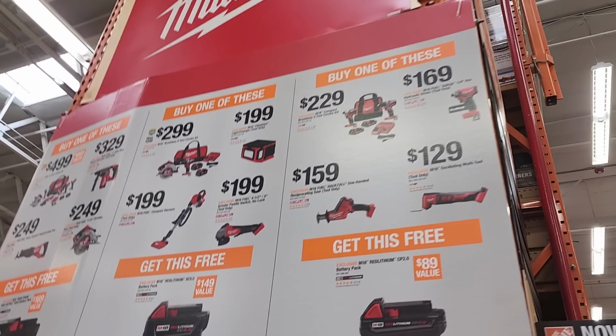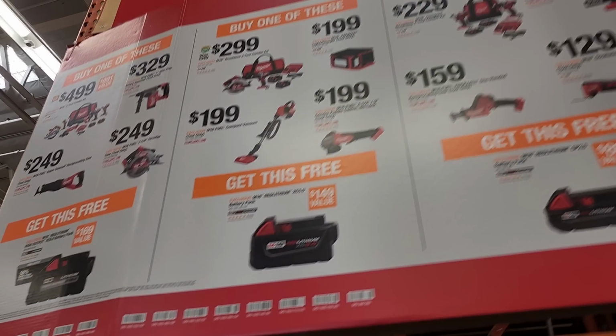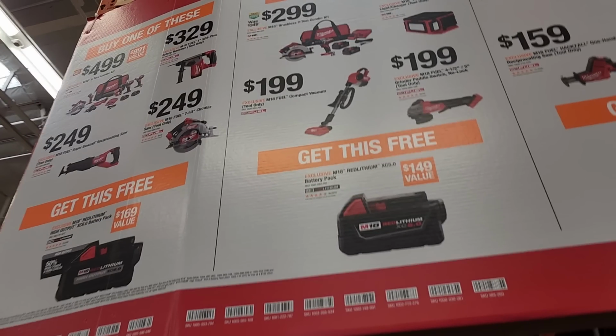All right, so they got the deals here. These are really good deals. These are hackable. So if you buy any of the ones on the top, you get the corresponding battery for free. You got the lower tier, mid tier here, and then you got the higher tier to the left. Definitely the middle and the higher tier are the ones to get, the better tools.